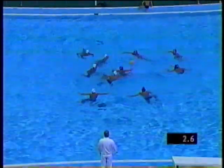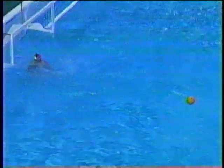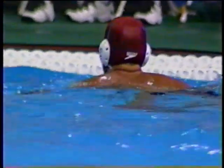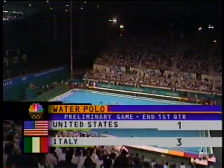2.6 seconds left. Now a long shot at the goal at the final horn of the first quarter. It is errant, and so the Italians take a 3-1 lead after 1 quarter of play.